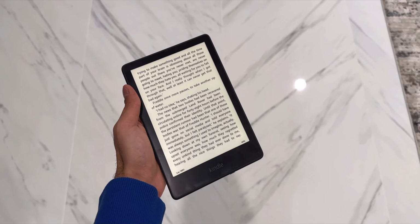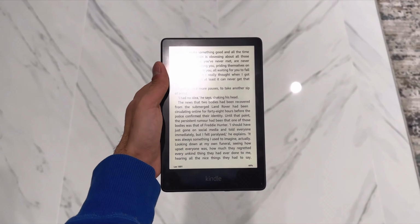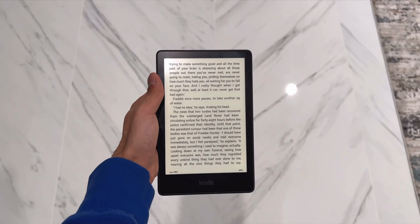And this is something that we've gotten used to, right? With tablets and computers and our phones. As it gets nighttime, the warm light kind of kicks in and it's much easier on the eye. So that's one thing I really do love about the Kindle Paperwhite, the warm light feature.